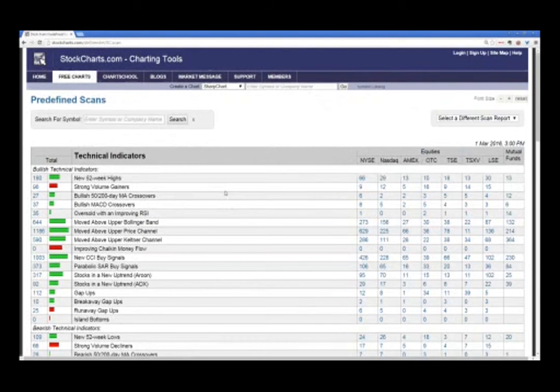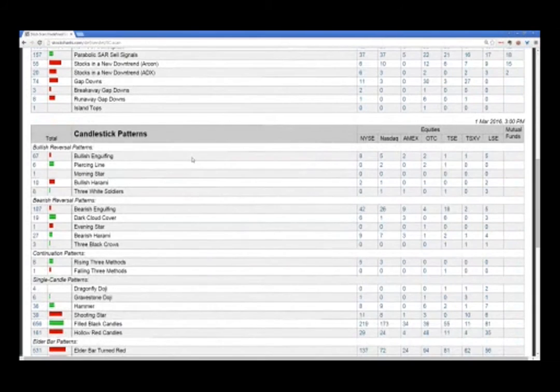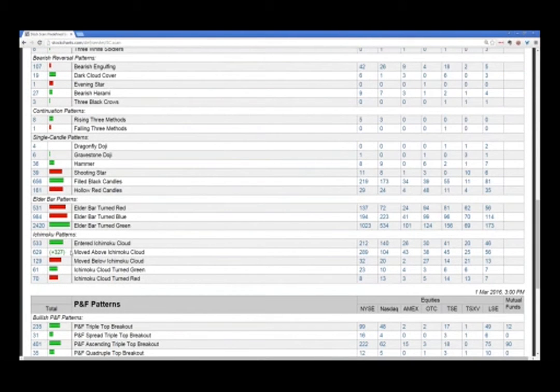Then you scroll down here to where it says candlestick patterns, and you go to Ichimoku patterns, and you see where it says moved above the cloud, moved below the cloud. So 629 moved above the cloud, 129 moved below the cloud. You hold down the control key and left click, and now it's sitting there doing the math for us, in the background, just calculating it for us.